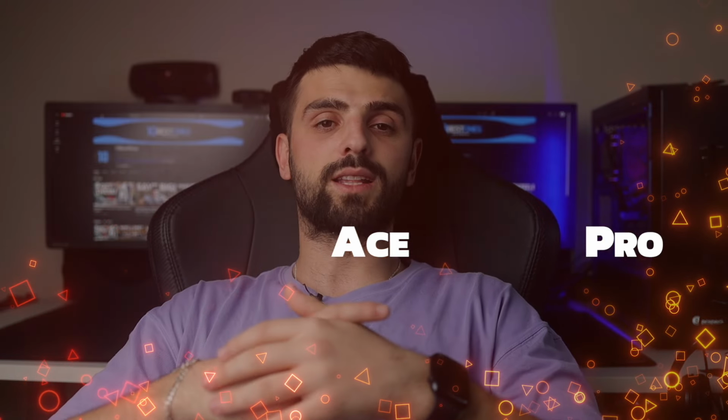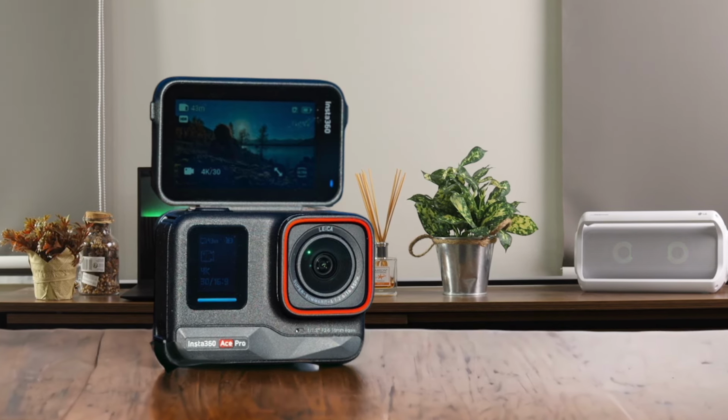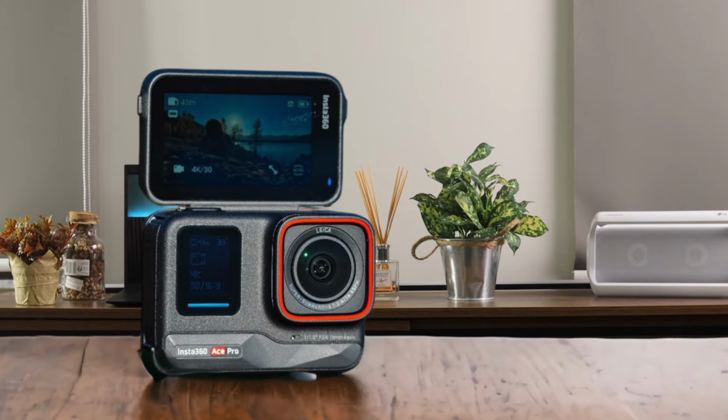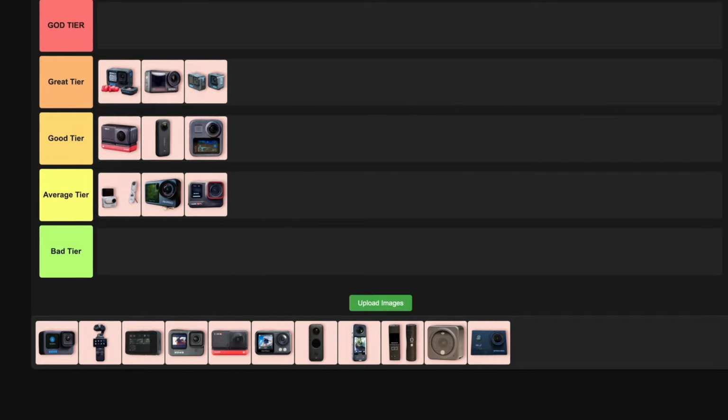Number 9. Insta360 Ace Pro. The Insta360 Ace Pro offers 8K video and 48 megapixel stills, but its Leica optics and internal audio are disappointing. It's also more expensive than its rivals, which makes it hard to justify the price. Despite its high resolution, the overall performance doesn't match up, so I'm putting it in the average tier.